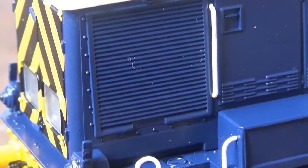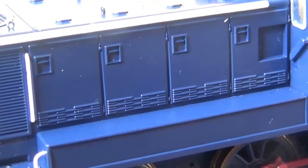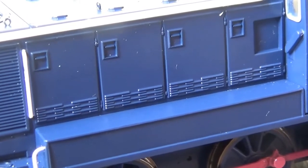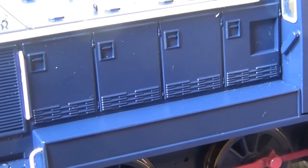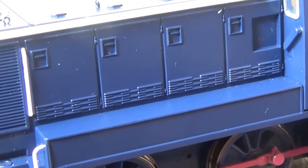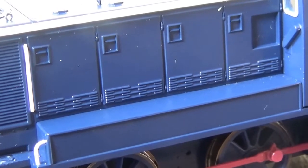We've got a very nice grille there on the side of the loco, as well as a separately fitted and painted handrail. We also have the latches on the side there to open up to the engine. They would in real life, but they don't on the model. But then again, we wouldn't expect them to, and I personally don't, because it probably wouldn't be that easy to do. And if it did, it then might make the model more expensive.